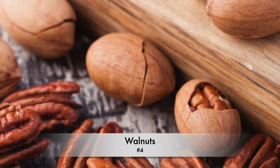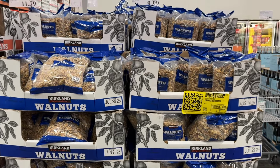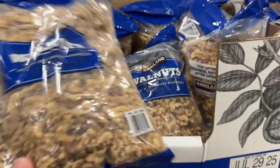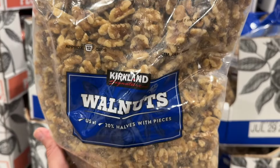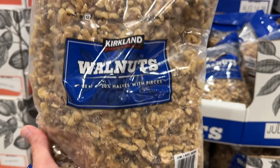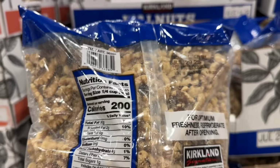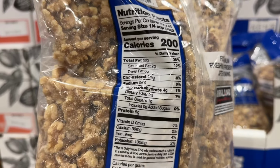Now, as we move closer to the top nuts, number 4 is walnuts. In a 1 ounce portion, you're getting 4 grams of protein, 4 grams of carbohydrates, 18 grams of high quality, mostly polyunsaturated fats, and 2 grams of fiber. A 1 ounce portion has 185 calories. The micronutrients are omega-3 fatty acids, manganese, copper, and magnesium.